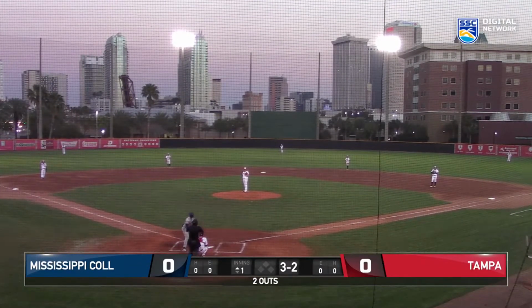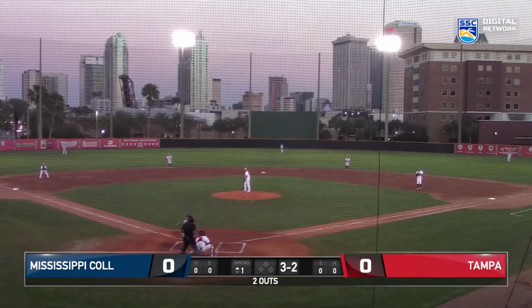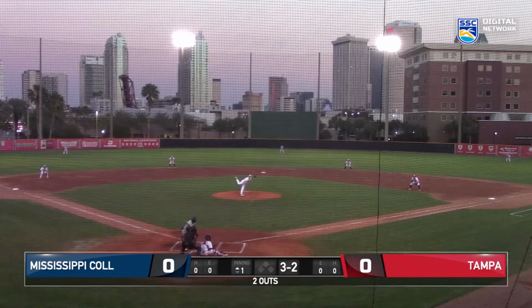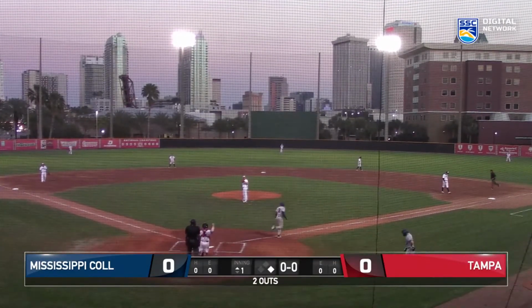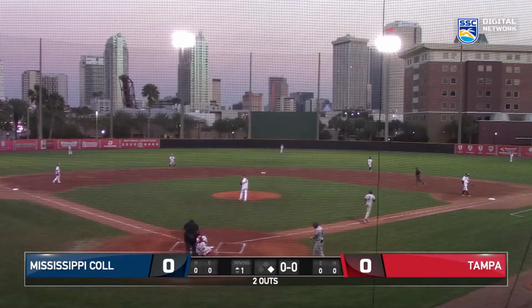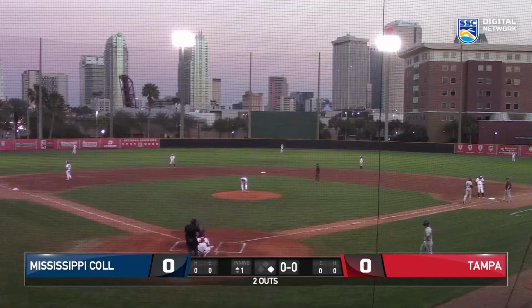Linder's playing a John Smoltz role here. Can be a reliever, can be a starter, or we'll see how he does here. 3-2 count. A little bit low, and a walk to Scott. 2-out walk. We'll bring the cleanup hitter Reese to the plate. He came in as a pinch hitter last game.